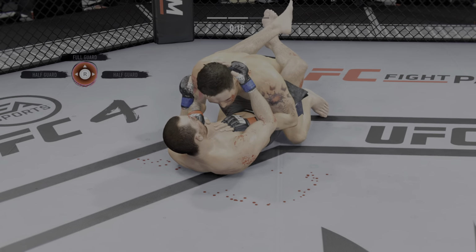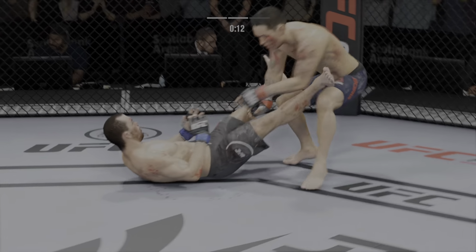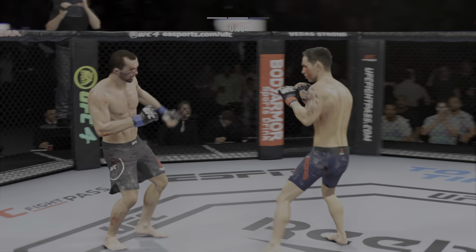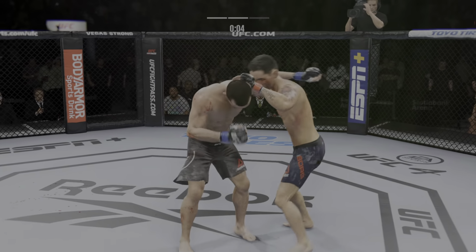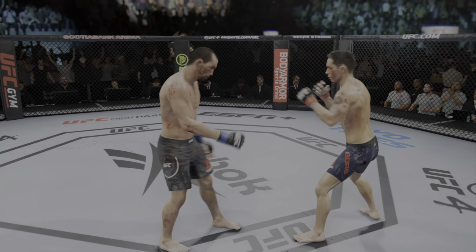Outstanding ground and pound here. Somewhat of a lost art in MMA, at least in terms of making sure that every strike counts. Not an issue for him. He's making every single one of them count. He is not pitty-patting. Every punch that lands, he wants you to feel it. Single collar tie now towards the right hand there.